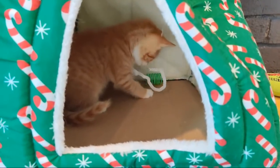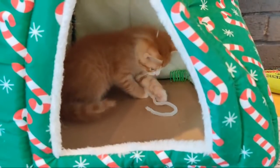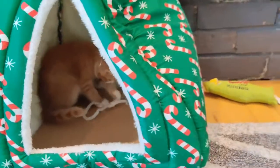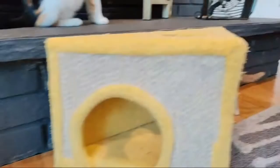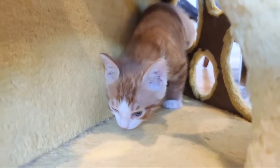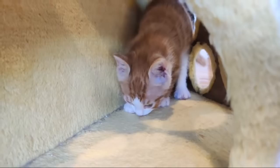I hear somebody meowing. I can't tell who that would be. That's definitely Champ. I haven't seen Caviar in a little bit. Oh, is that him right there? There you are, buddy. Hi, Caviar. In the cheese now. What are you smelling? You smell all the old kittens in the cheese? It's a stinky cheese, isn't it?